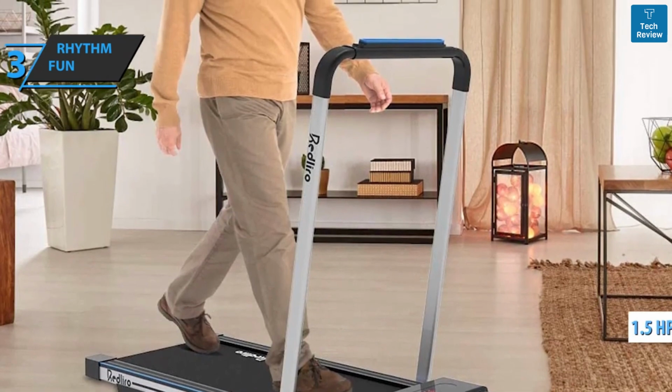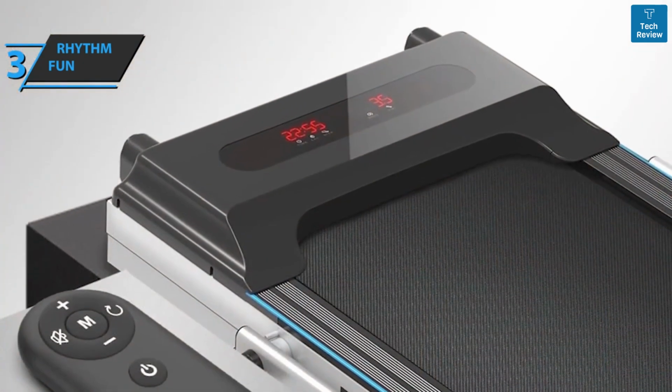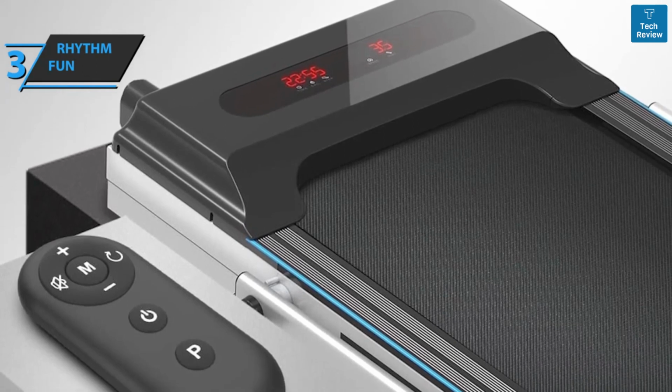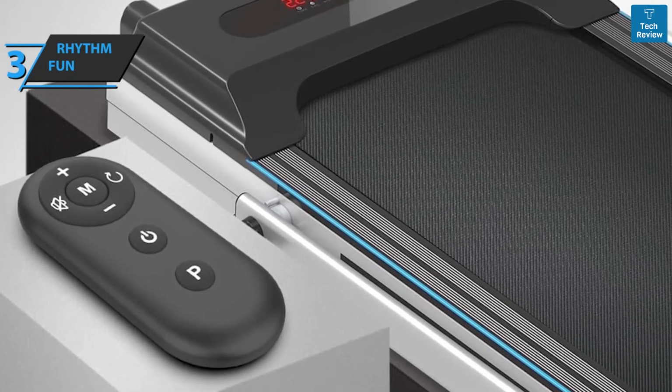It packs a 1.5 HP motorized DC electric motor, silicone structure running board, large belt for smooth running in 7 levels, and a durable steel frame that delivers the Rhythm Fun treadmill noise reduction and air shock reduction system. Less noise and more safety to make your running experience quiet and comfortable.